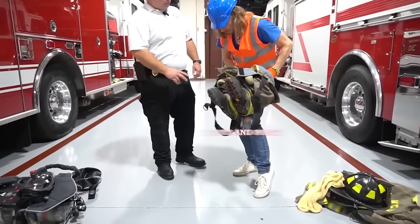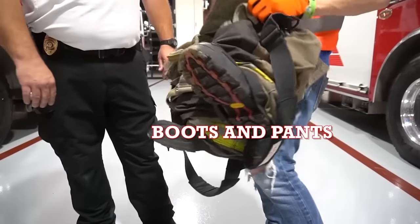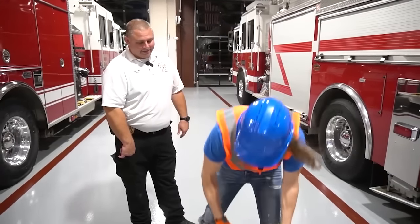That's right. Those are our boots and our pants with our ladder harnesses that are built into them. Oh, that's cool. That's pretty heavy though, right? It is. It's really, really heavy, man. Those are cool boots, right? Yeah. Awesome. I like those.